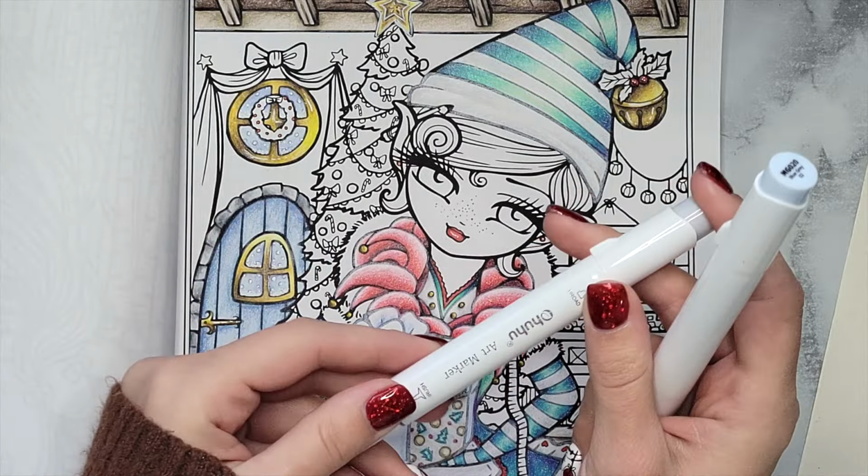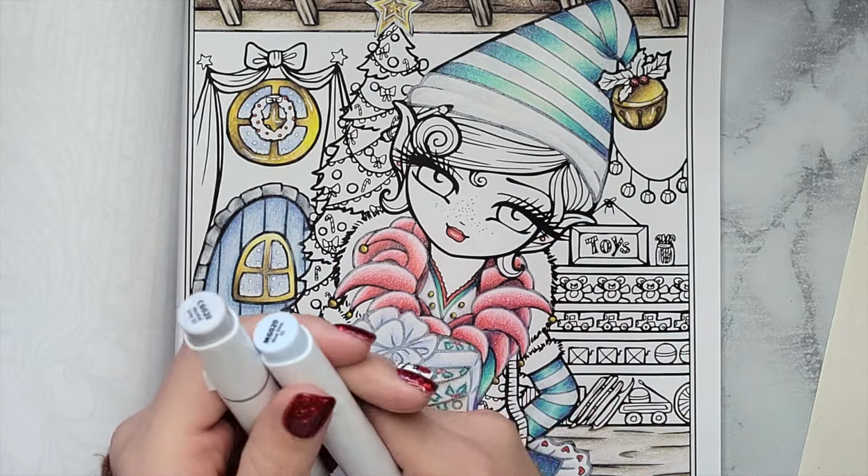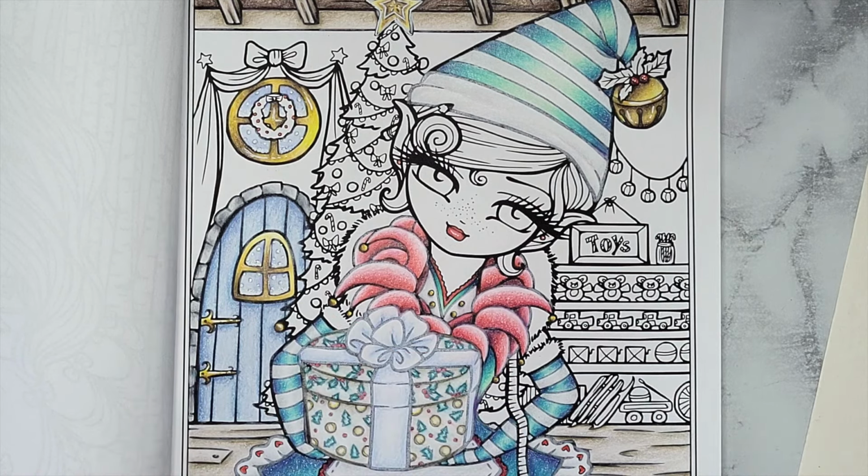So I'm going to use these. I don't know if mixing these 2 is going to be beneficial or not, or even make a difference, but I'm going to do it anyways. So the first one I have is MG020, and this is Blue Gray 02.